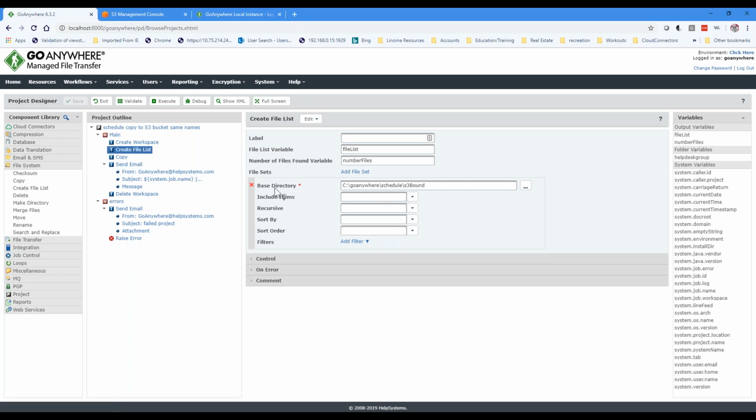In this case, a create file list. Well, where am I building this file list? Looks like I'm building it from this directory here. So we got a few things to define.